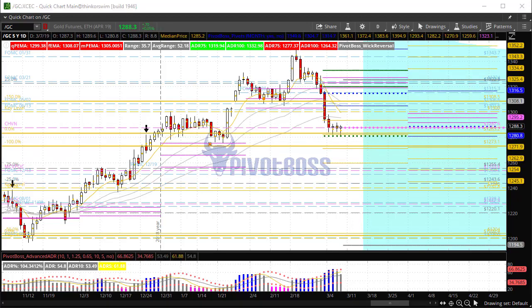We were also looking for a flush of the 1275s. We haven't quite gotten that yet. So again, that hasn't happened. I'm a little cautious on this potential rejection, but watching it nonetheless.